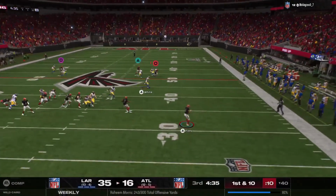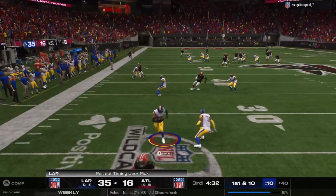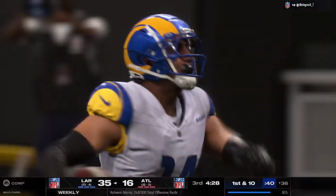Penix on first down. Oh, brother, it's another interception. Kobe Durant has it. And the Rams take over as he records his 10th career INT.